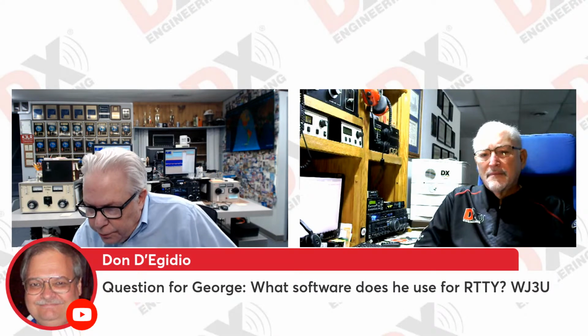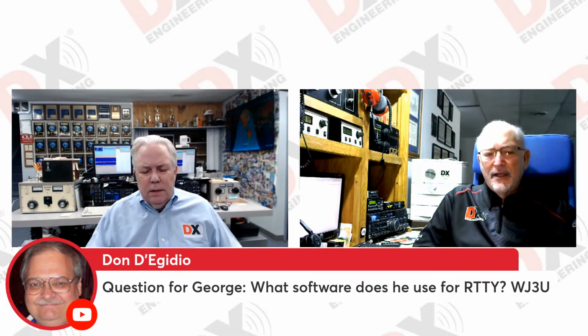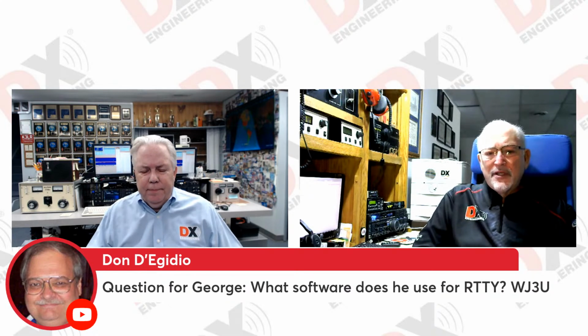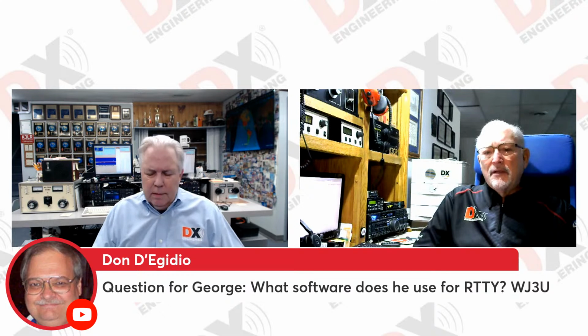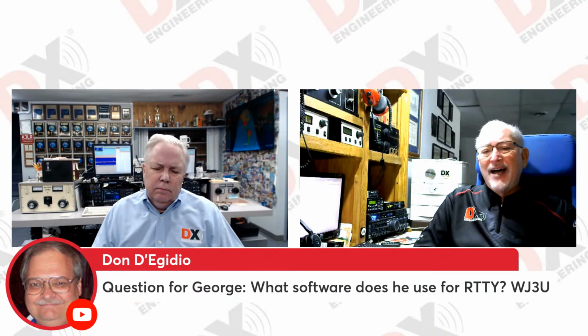And question for George, what does he use for RTTY? Well, for straight conversational RTTY, I use MMTTY. For contesting, I'm using N1MM Plus with the MMTTY engine, as well as 2Tone and RITTY. So I have 3 decoders when I'm contesting RTTY.